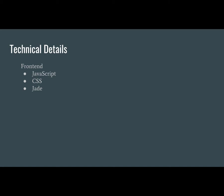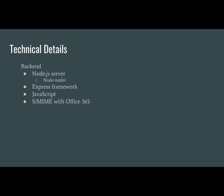All right, so now we're going to talk about the technical details of the project. For the front end, we use mostly basic JavaScript, CSS with a Bootstrap template, as well as the Jade templating engine for the HTML section of it. So this is for all the user interface and UX stuff. For the backend, we're using Node.js for our server with Nodemailer as one of our libraries to send the emails. We're using the Express framework for Node, and we're using a lot of JavaScript to handle some of the logic. On the encryption portion, we're using S/MIME with Office 365.